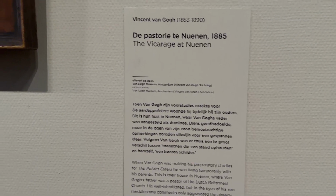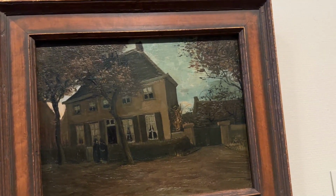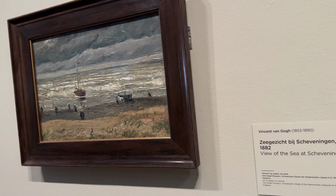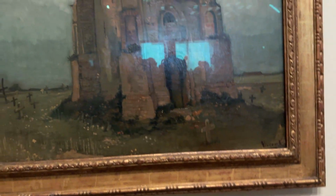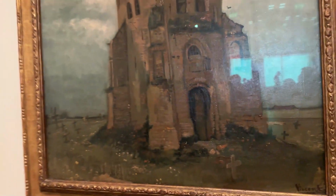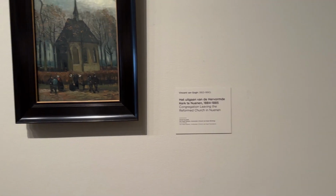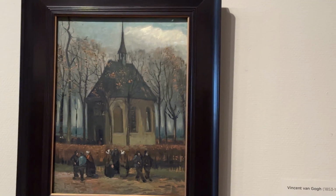This series that you will see now, he was living with his parents to save money, and he was getting prepared for his masterpiece in his mind, the Potato Eaters. So you can see the village, what he painted around the village, the church, the people, and the peasants. You can see that he was trying to perfect his art for his masterpiece.